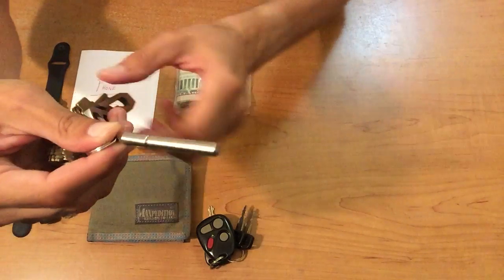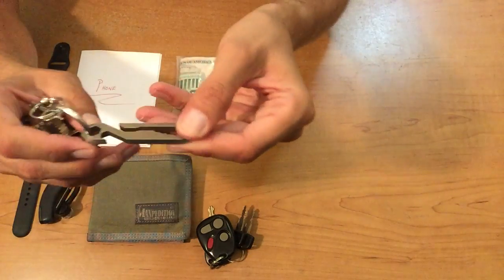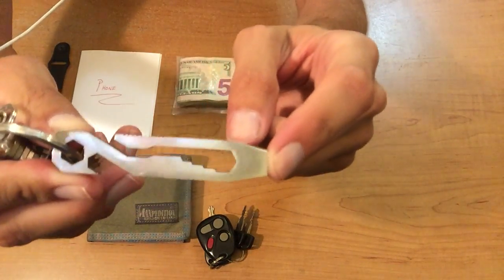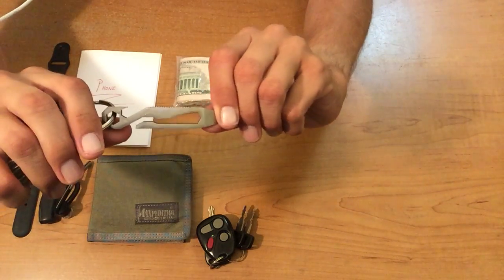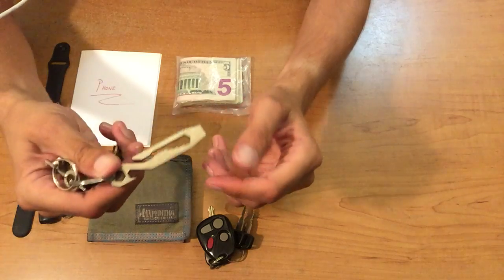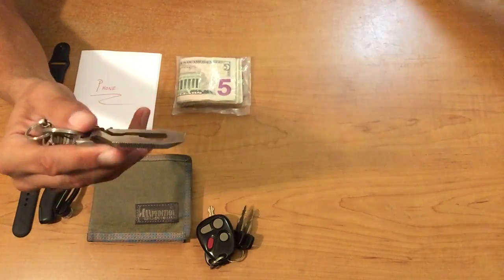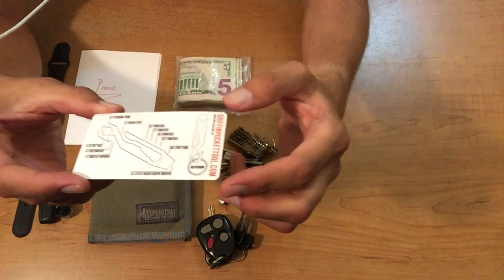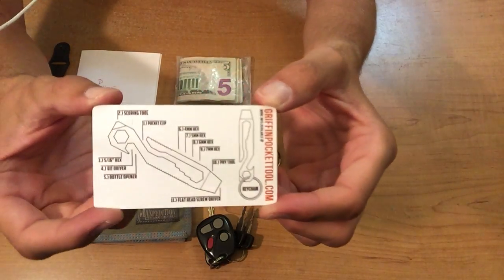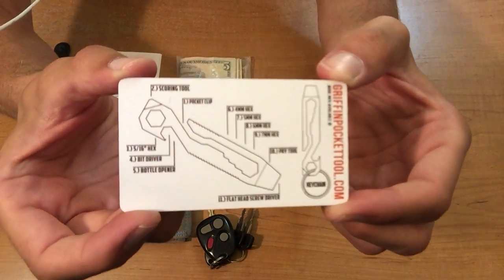I really like that. And then I do carry one pocket tool. Okay, this is going to be the Griffith pocket tool. There's no knife on it or anything, and so I'm able to take this through security. This little tool has 11 functions, and this is going to be the card for it right here.